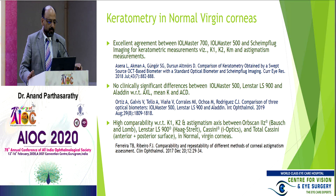mean K and anterior chamber depth. And this is important because now you can get repeatable measurements which are fairly independent of the person doing it. And that is important when you do not have the time to do these measurements for each and every patient that you have.